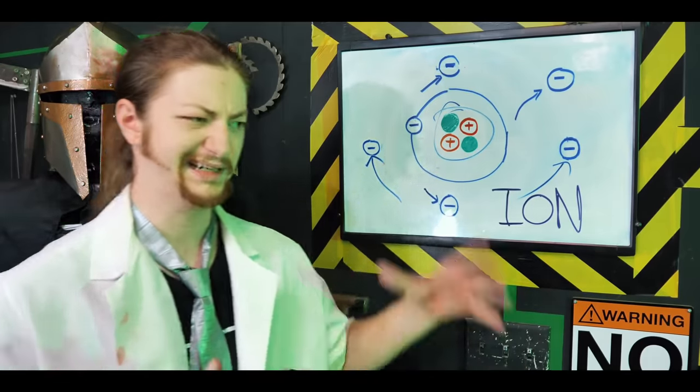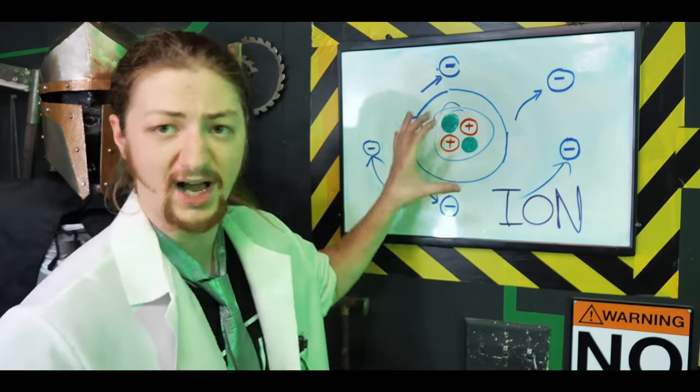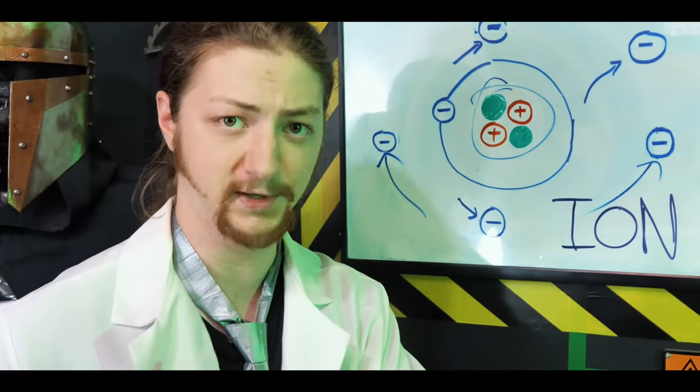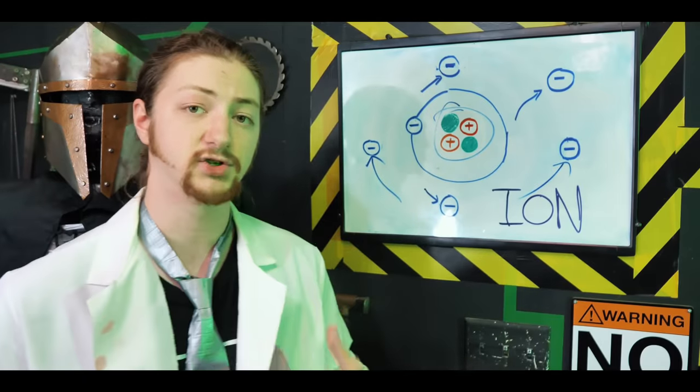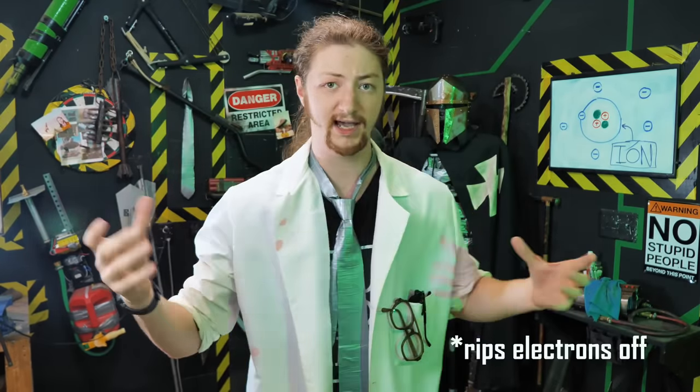So you end up with an energetic jumbled mess of these free electrons and these charged ions just floating around. That is a plasma. Because of these charged ions, plasmas are often referred to as ionized gases. Lightning is a classic example of plasma. You have this super high current of electricity that literally rips apart the atoms in the air, and you get this giant bolt of superheated plasma.